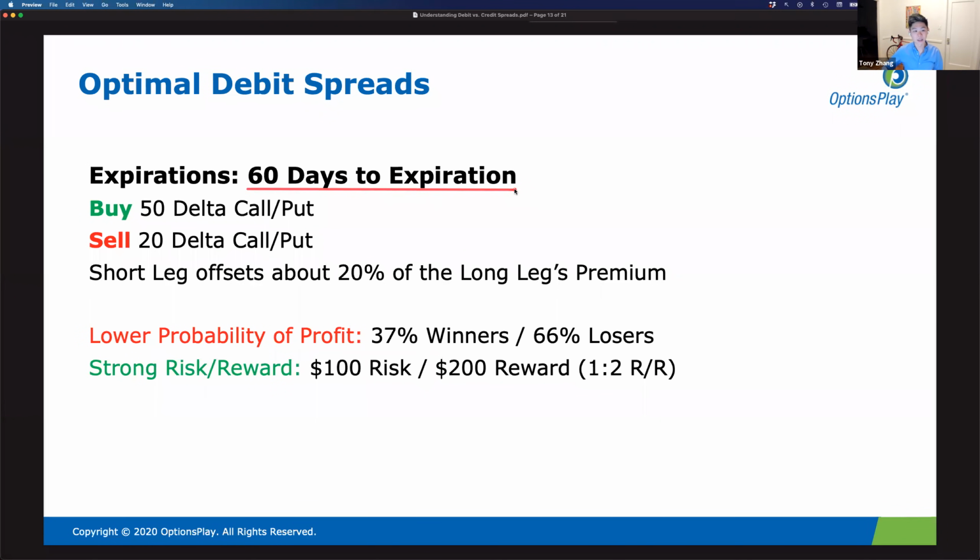That's where you want to start, 60 days from expiration. And the two legs, what you want to do is you always want to buy the at-the-money call option and sell roughly a 20 delta call or put against it.